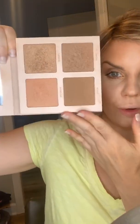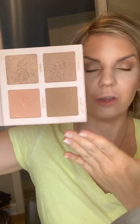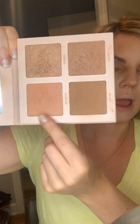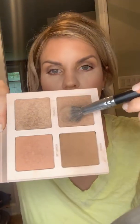All right, let's go in. I'm gonna add a little bit of glow with the Arbonne Glow Palette. If you don't have this, buddy, you need it. There's a matte bronzer, a shimmery bronzer, a blush, and then a highlight shade. I love this palette for a multitude of reasons, but I'm actually gonna blend these 2 together and add them right to my cheekbone just because I want that glowy kind of dewy look today.